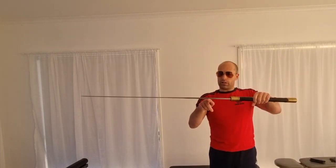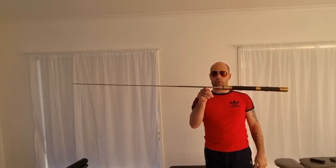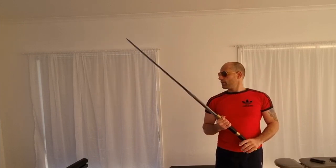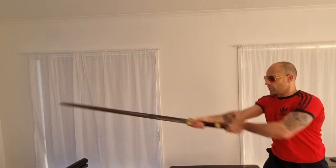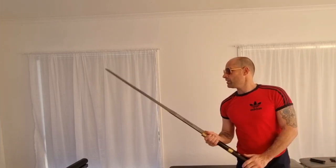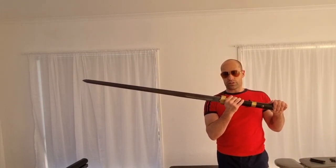And check the point of balance here. Where are we? Oh, quite there. It is one fist from the hilt, which is spot on perfect for a lot of blades. Now, as you can see, it is quite nimble in the two-handed cut, but also for thrusting, which is the main point of this sword, it is very good. There's a bit of spring to the blade, but it is very stiff, and it's nimble enough that you can use it single-handedly.